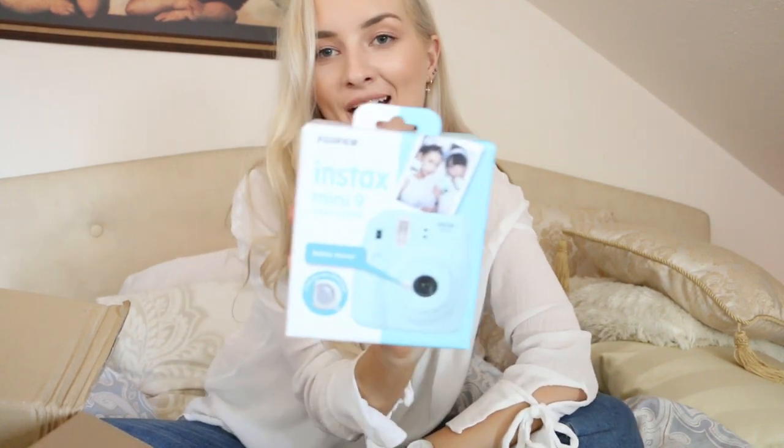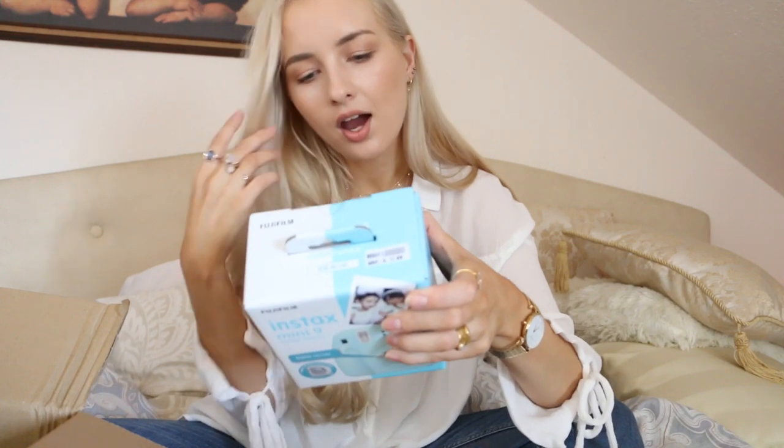And then another box. It's something that I wanted for the longest time. And finally, I will have one myself. Oh my god. So, it is Fujifilm Instax Mini 9 Instant Camera in this minty color. And this is the newest model. It's really nice because it has a selfie mirror, so you can see whether you are in the frame or not. And I think I've tried instant cameras maybe once or twice in my life.